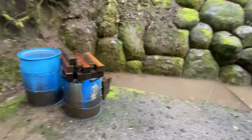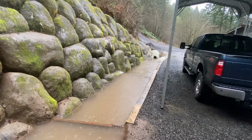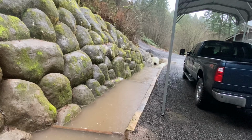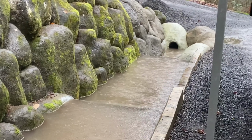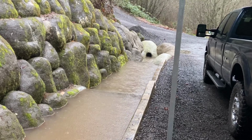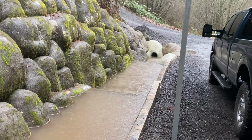But that's the first little silt trap, second, third, fourth, and then you can see the pipe way to the end. That goes underneath the driveway and across and out and down, and it continues for about another 1,000 feet running down my property. So that's basically all I had for you.